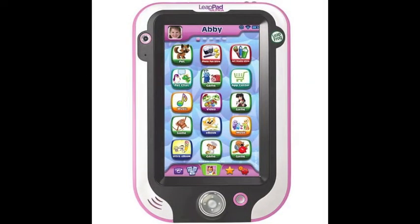For young ones, LeapPad Ultra is probably a good way to go. Instead of getting your young child an iPad or a tablet, you can get them the LeapPad. You've all heard of the LeapPad, but this one is a little bit better because it has a bigger, higher resolution screen, greater battery life, and Wi-Fi. So it's basically getting them the iPad without getting them the iPad.